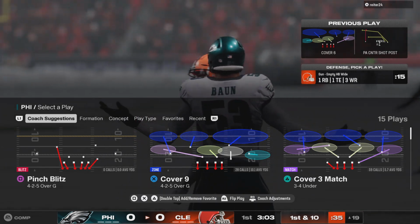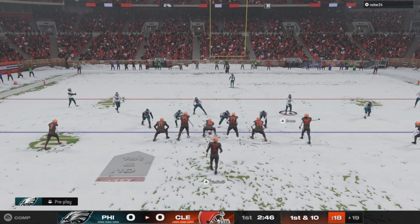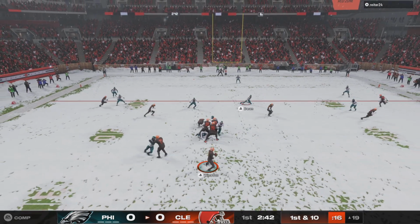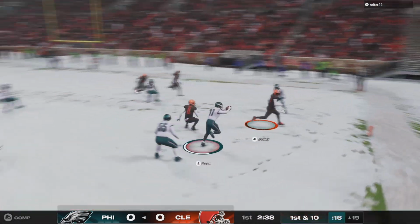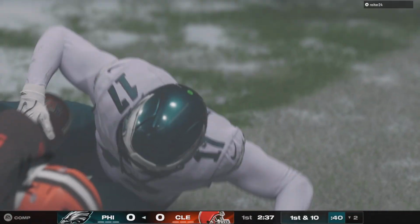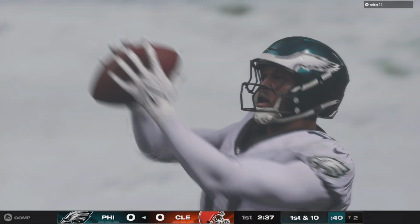A gain there of 24 yards. It's a Browns 1st down. Ready? From the gun, Winston. Trying to make a play out of the pocket. Couldn't do it. It's intercepted. Picked off by Nakobe Dean.